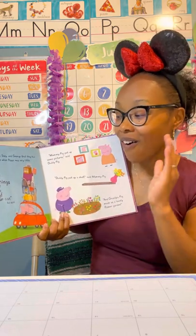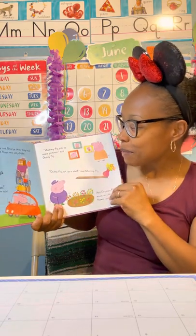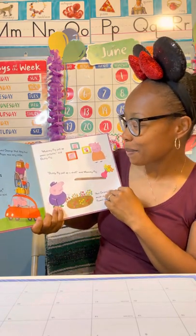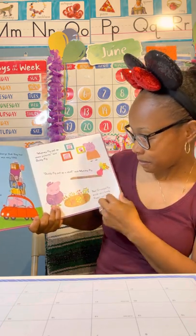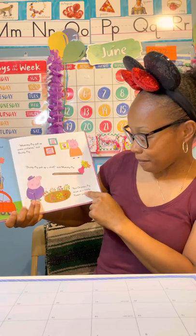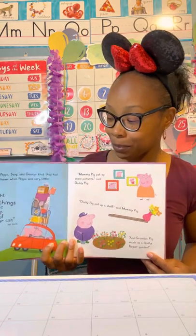"We brought all of our things on the top of our car," he said. "Mummy Pig put up some pictures," said Daddy Pig. "Daddy Pig put up a shelf," said Mummy Pig. "And Grandpa Pig made us a lovely flower garden." Ooh, pretty.